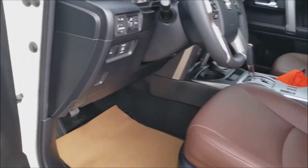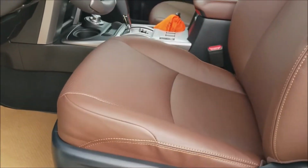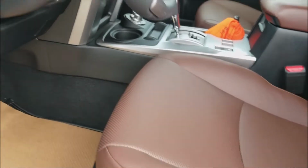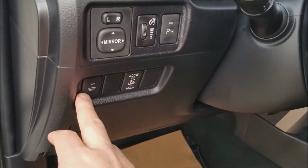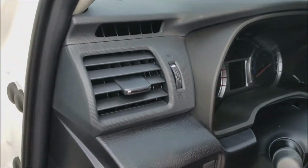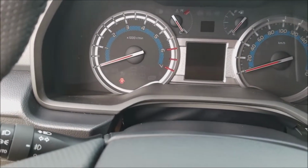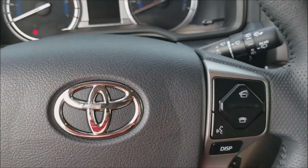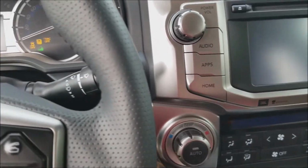Now on the driver's side here, you'll see you have memory seats. It has a full power driver's seat with the height adjustment just under your knees, and the whole seat itself goes up and down. Backup sensor control, rear power outlet. It has heated front windshield just underneath the wiper blades. Automatic headlights, steering wheel audio controls, Bluetooth, and if you put your foot on the brake, it's got push button start.